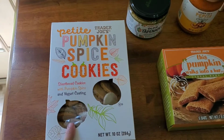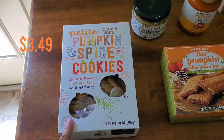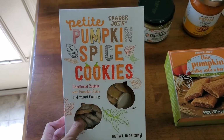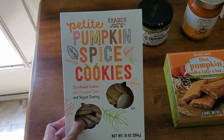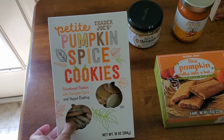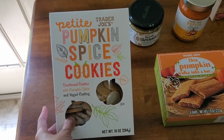But anyway, one of my favorite sweet things to get at Trader Joe's, I also like their pumpkin Madeleines. I'm not sure if those are going to come back in. But anyways, these are the petite Trader Joe's pumpkin spice cookies. They're basically like those circus animal cookies, the pink and white ones, but they taste a lot better. Pumpkin spice flavored, no aftertaste like those other ones tend to have. But yeah, my husband, myself, and my 6-year-old son all love these.